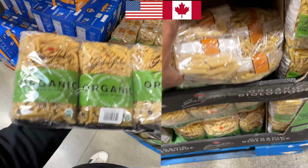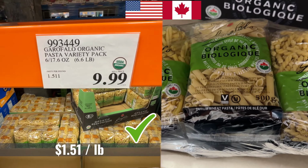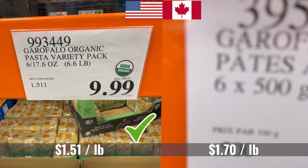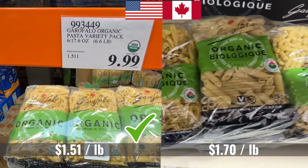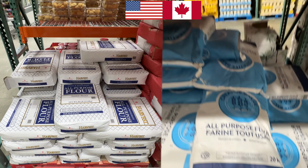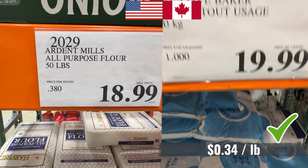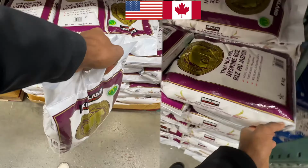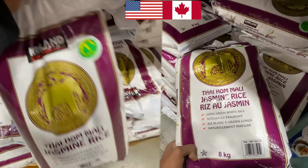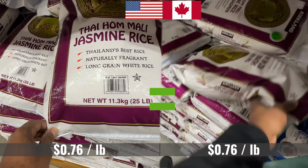Identical organic pasta sold for $1.51 per pound in the United States versus $1.70 per pound in Canada, so also very close here, but still another win for the American variant. For comparable all-purpose flour, Canada came out cheaper at 34 cents per pound versus 38 cents per pound in the United States. Kirkland branded jasmine rice came in equal at both stores with a price of 76 cents per pound.